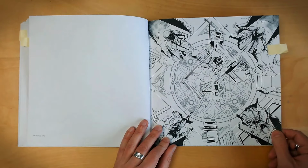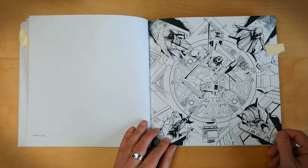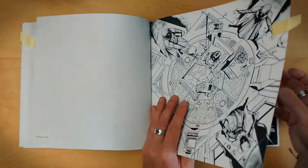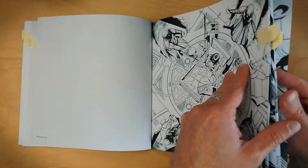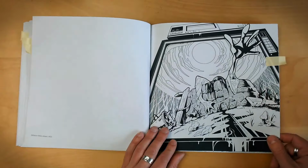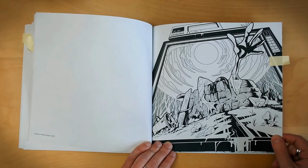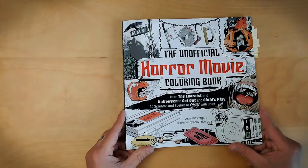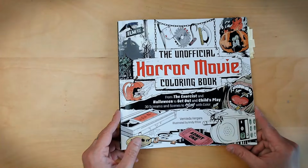Scene from Hellraiser. Very cool picture. Creepy films as well if you've not seen them. The Ring coming out of the TV. Look how cool that is. So yeah, the unofficial horror movie colouring book.